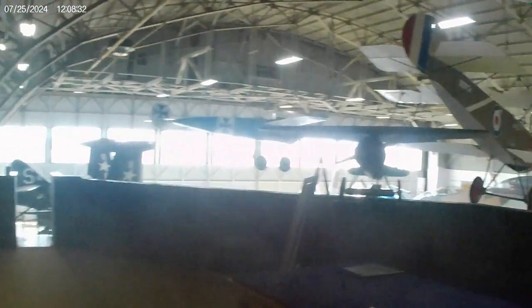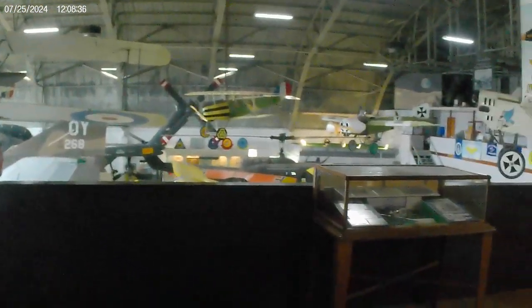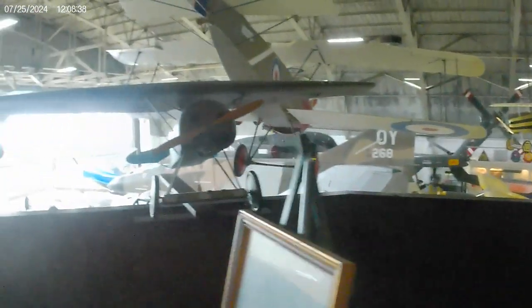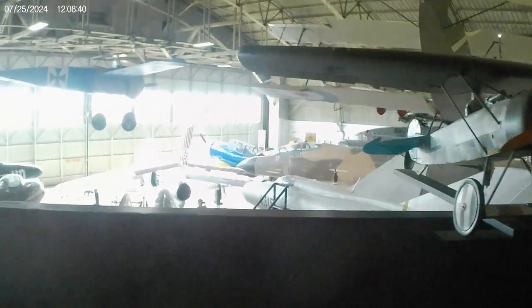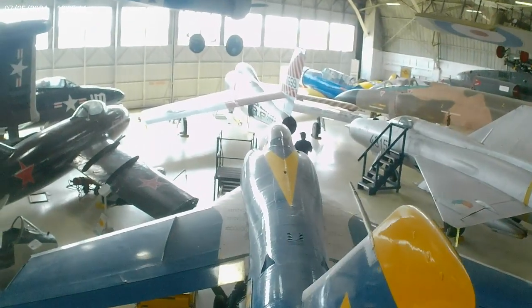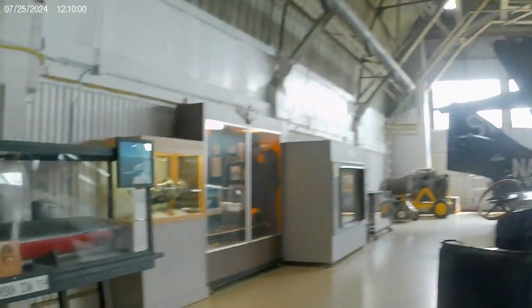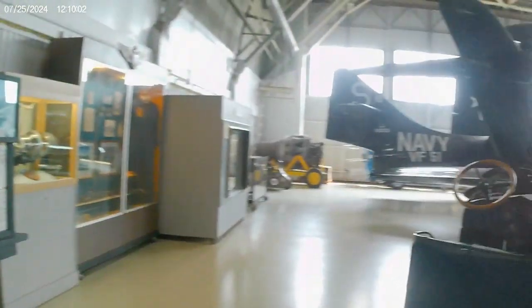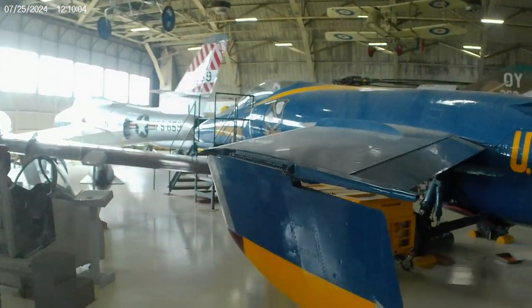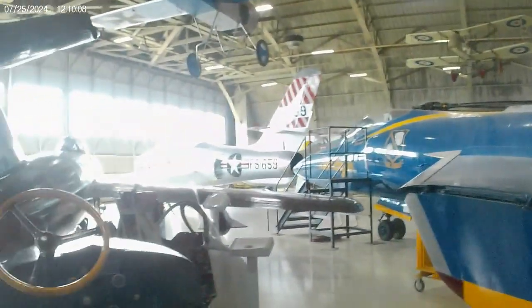But yeah, it's quite a museum. If you live anywhere near, like we do, like a 3-hour drive or so, it's well worth the travel time to get here. It's an excellent museum. We made it down the long winding staircase. Now I think we're going to venture out and look what's outside and go to the next hangar.